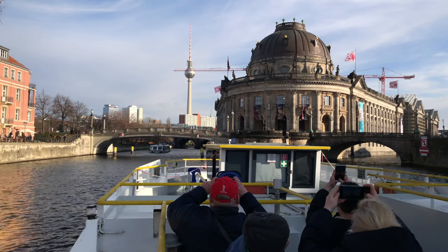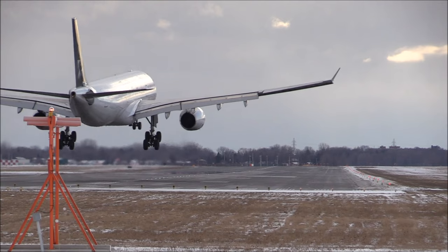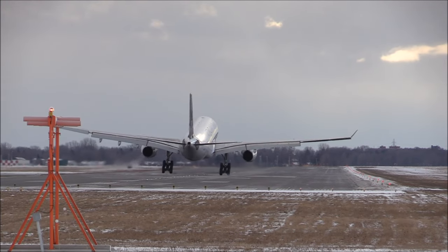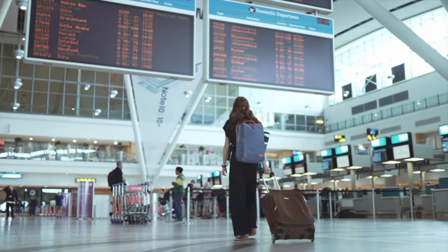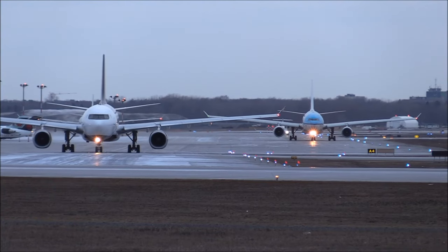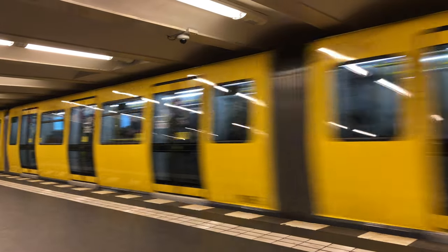Before we dive into the photographic spots, let's talk logistics. Berlin is well connected by air, rail, and road, making it easily accessible from anywhere in the world. If you're flying in, you're likely to arrive at Berlin-Brandenburg, the controversial and costly airport to the south of the city. The airport offers convenient public transport links to the city centre via trains or express buses.